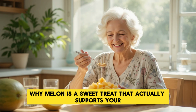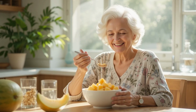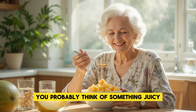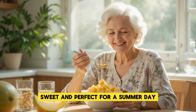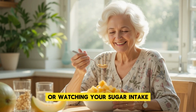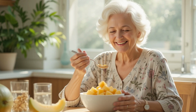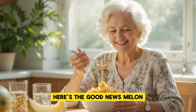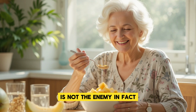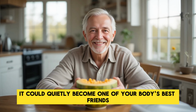Point 1. Why melon is a sweet treat that actually supports your blood sugar. When you hear the word melon, you probably think of something juicy, sweet, and perfect for a summer day. But if you're living with diabetes or watching your sugar intake, you might also worry that it's too sweet to be safe. Here's the good news: melon, especially cantaloupe and honeydew, is not the enemy. In fact, it could quietly become one of your body's best friends.